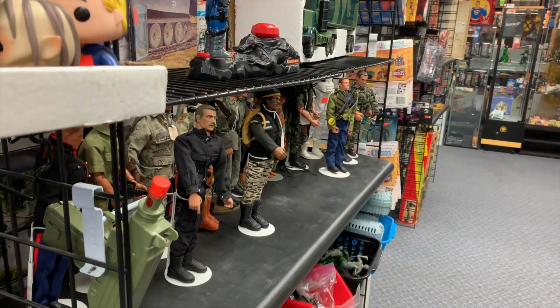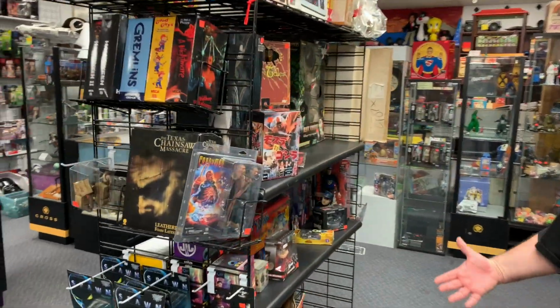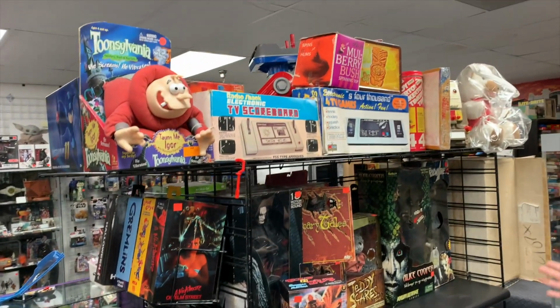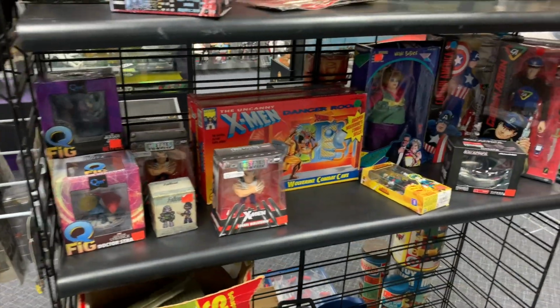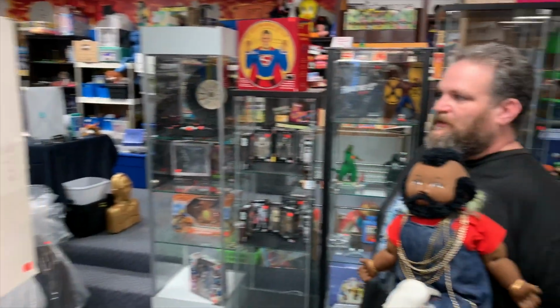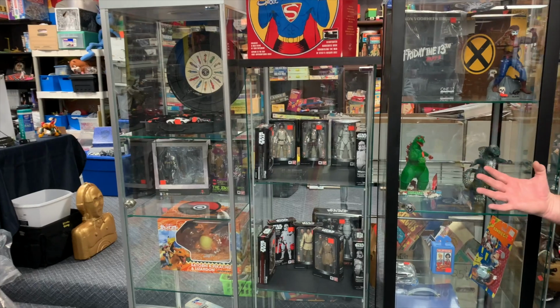Here's more of the G.I. Joe items. And next, as we approach, we are in the horror section. We have some horror figures, just a little miscellaneous pop culture items. Horror's really popular, of course. Freddy, Jason, Michael Myers, all the favorites. And then as we walk through the back cabinets here, just a mix of good pop culture items.